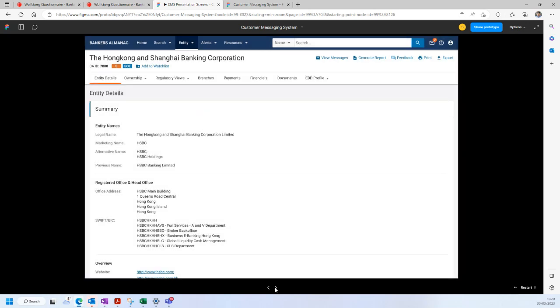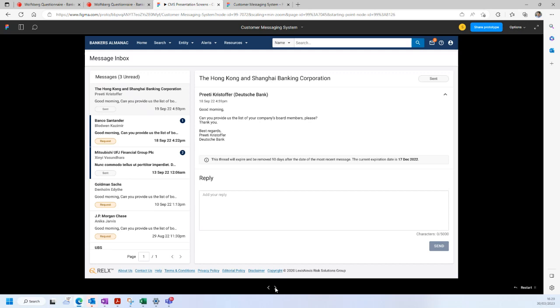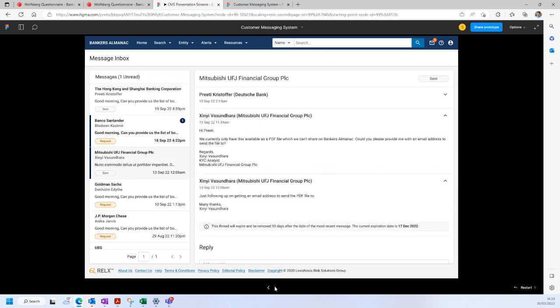At the same time, Hong Kong and Shanghai Bank will receive the request saying, can you please provide the list of the company's board directors? It's like an inbox, but not in the open space. It's within the Bankers Almanac space. We will encrypt the message end to end, so even us as the product people or engineers will not be able to access whatever information you are exchanging with your counterparty. But at the same time, it will be available to you. When the bank responds, that information comes back to you. This feature is already in development and expected to be available in Bankers Almanac in iterative releases, with the MVP scheduled by the end of quarter 2.